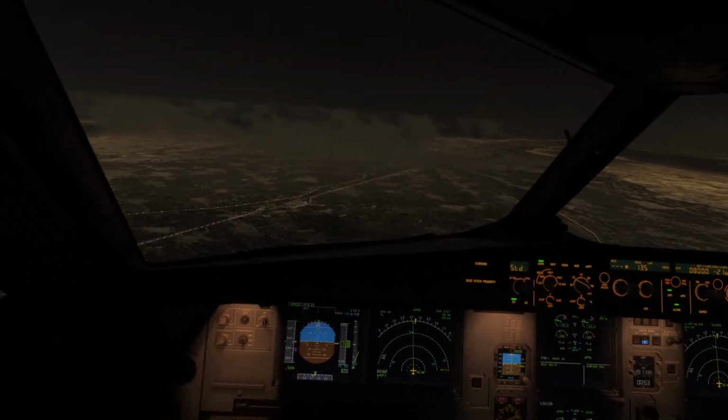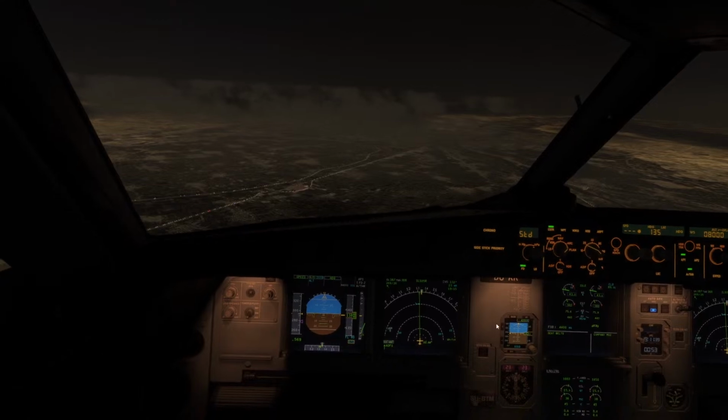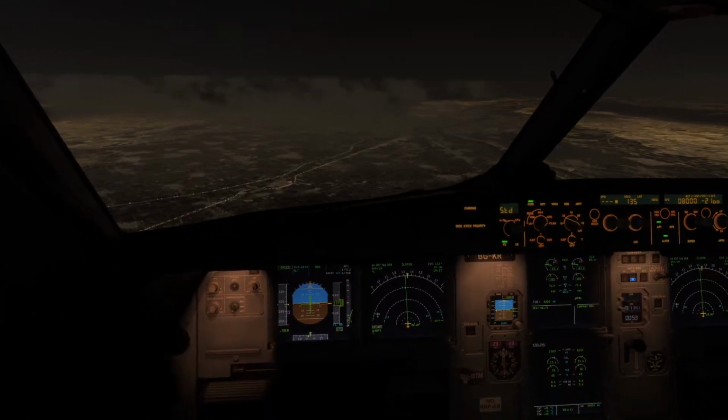We are actually entering approach for Cairo, so we're right about in time here. 1,600 feet.